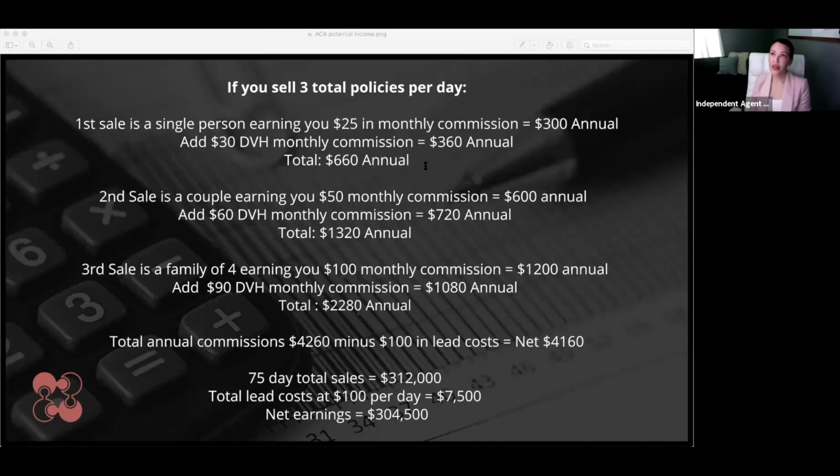Yeah, there is some comparable. If you're selling Emeritus, you're probably familiar with something similar to this, but Emeritus prices are very high compared to Manhattan, and their commissions are very low. Whereas Manhattan Life is going to be way more affordable, and you get a much higher commission as an agent.